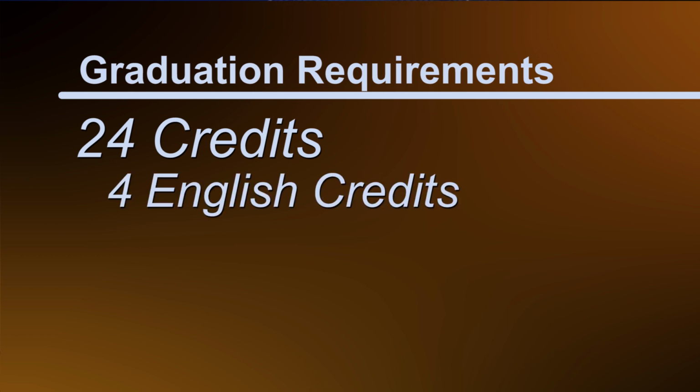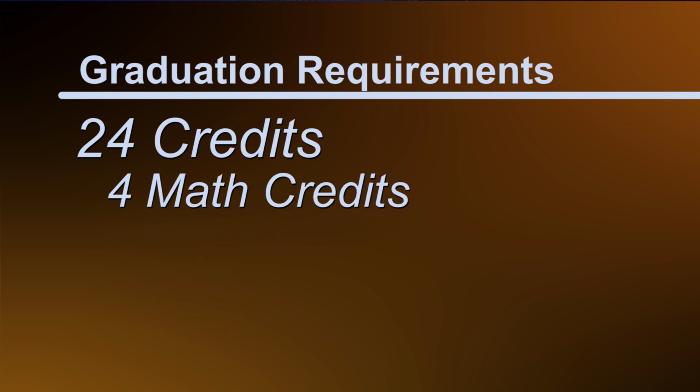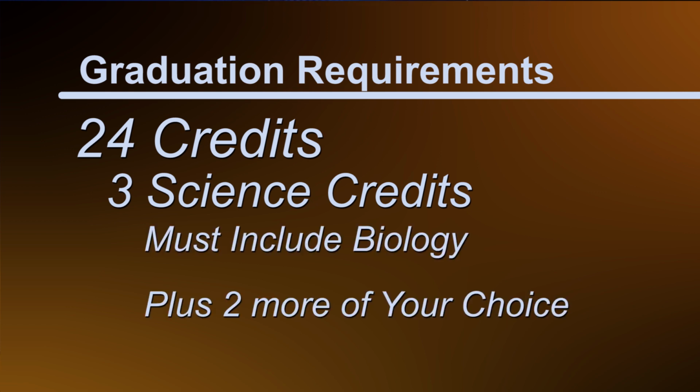So first, you have to have 4 years of English. That would be an English 1, an English 2, an English 3, and an English 4. You have to have 4 years of mathematics. One of the 4 years has to include Algebra 1 or its equivalent, and you have to have geometry. The other 2 years is up to the student, and it's up to you and your success as to what option you'd rather go.